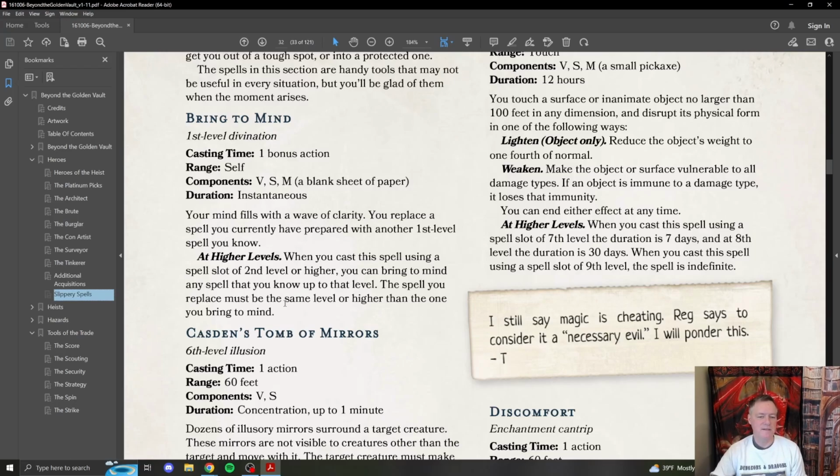So you can replace a spell you currently have prepared with another first level spell. I'd probably make it for cantrips as well, because you might need Mage Hand or Light or something that you weren't expecting. But it's just an example of how I think they're filling in the blanks of how to make it about heists, not about combat. A lot of these things don't really have a lot of obvious combat uses. In this case, it probably does.